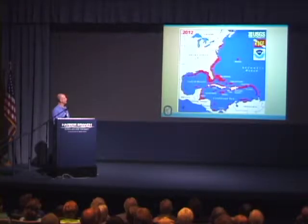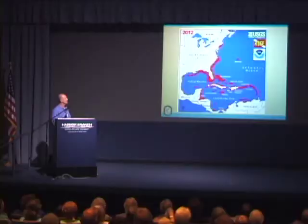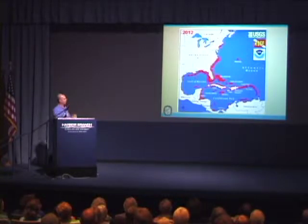So here we are in 2012. You can see just widespread coverage. Again, this is from the USGS website. It's not complete. Not everyone uses the website, so I will put a plug in for that. If you want to log sightings into that site, this is the ultimate repository, so we can track these sorts of things.